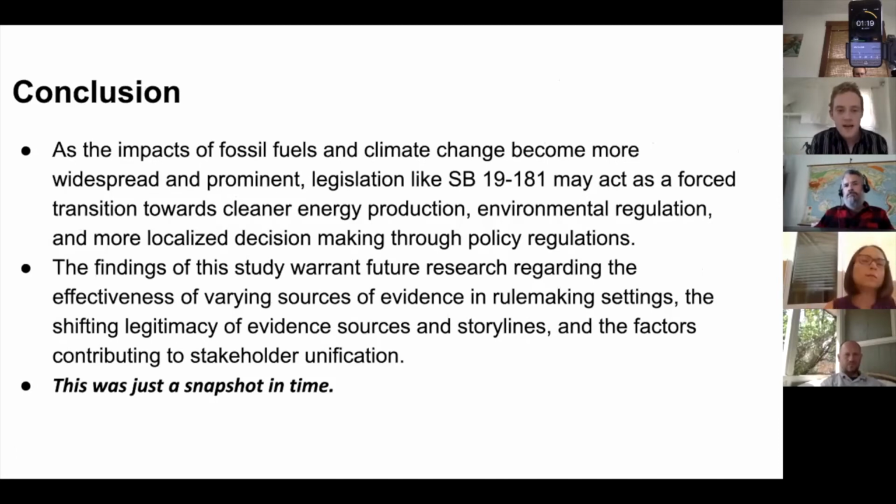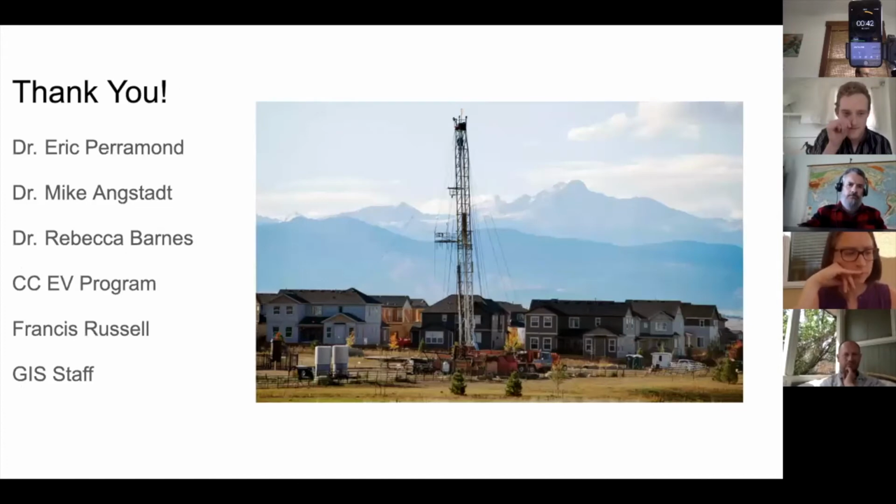So in conclusion, I think that as the impacts of fossil fuels and climate change become more widespread, legislation like this might act as a forced transition towards a cleaner energy future, environmental regulation, and more localized decision-making. And the findings of the study also warrant future research regarding the effectiveness of different sources of evidence in rulemaking settings, the changing legitimacy of evidence sources and storylines, and the factors contributing to stakeholder unification in debates. And it's also really important to note that this was just a snapshot in time, about a 1 month period, and this is still ongoing, so the public can still submit their comments, and it'll be interesting to see how this develops.